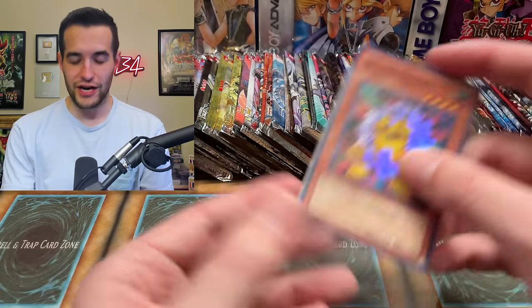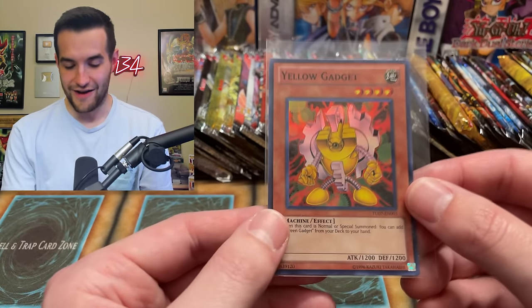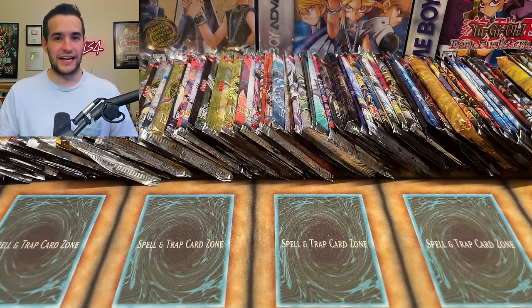We finally got something good out of a Turbo Pack slash Tournament Pack. All right, Yellow Gadget. That's, I think, at least probably 10 bucks, something like that. All right, I'm taking it. I mean, we got to take what we can get with those Tournament Packs. They've been pretty rough. All right, that is sick.